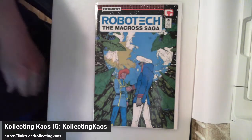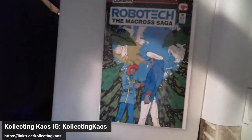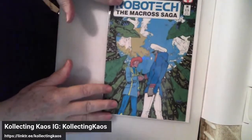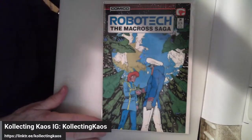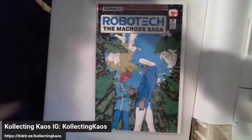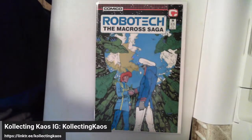Yeah, I'm gonna try to get a little closer. I just wanted to show the whole book. I'll work it out by Friday. It should be good.